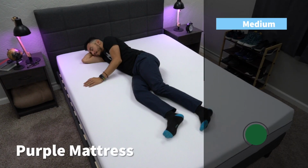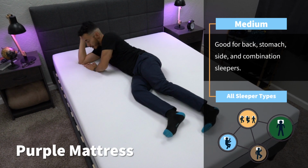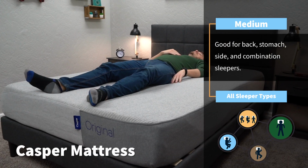Another commonality is going to have to do with their overall firmness level. So both are right around a proper medium on our firmness scale, meaning that they're going to work for all sleeper types. So whether you sleep on your back, side, stomach, or a combination of all three sleeping positions, you should be good to go on both the original Casper and Purple beds.